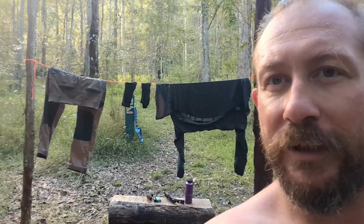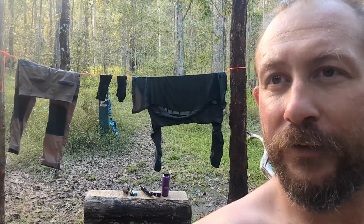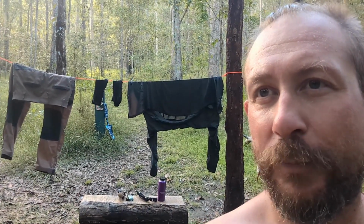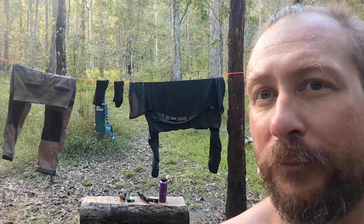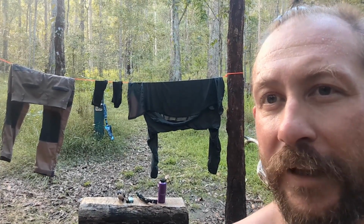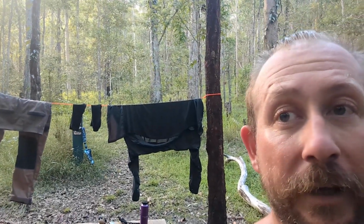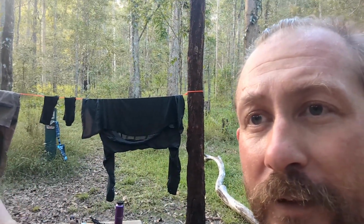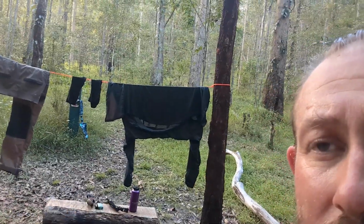Clothing on the makeshift washing line, so you're gonna get shoulders up shots for a little while. I'm desperately hoping to get them as dry as possible for night time because I'm relying on them to keep me warm. I do have some other things and I'll go over that in a minute. Yeah, camp's up, water's filtering in the background there. So hopefully we get a couple of litres soon.